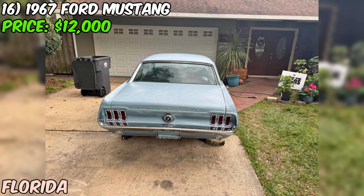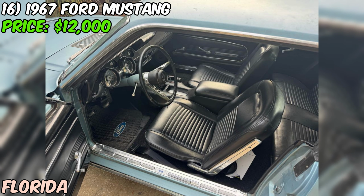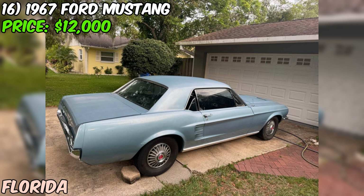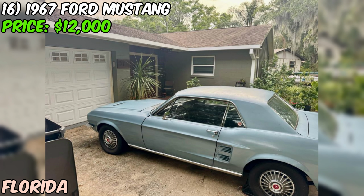16. We're taking a closer look at a 1967 Ford Mustang, and I want to give you my honest and sincere thoughts about this classic muscle car. First off, let's talk about the price. The seller is asking $12,000 for this Mustang, which seems like a fair price considering the overall condition of the car and the fact that it comes with extra trim parts.